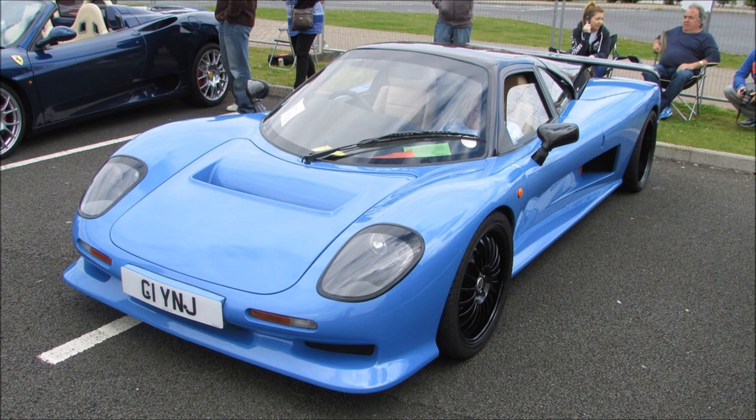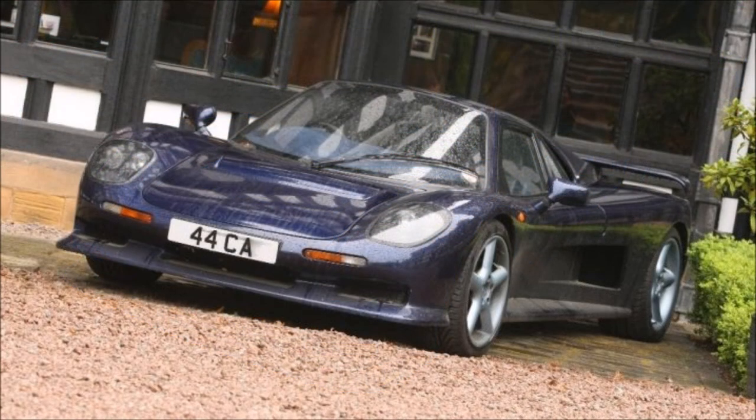So it's definitely worth a look, and it's a car which doesn't get anywhere near the respect and the chatter which it deserves. So that's it overall for this particular installment. Certainly a worthwhile car to have here, I think.